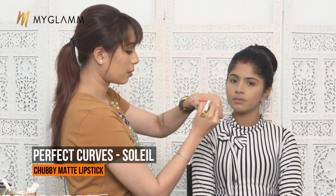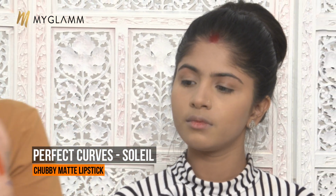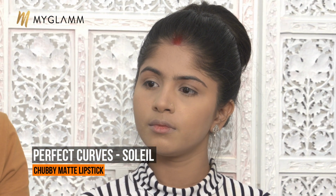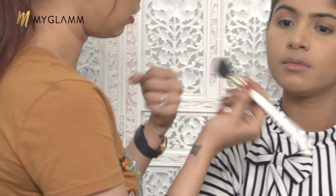Let's move on to the blush, but before we do that, I'm going to use my third product. We still have to do lots of things with this palette, so the second product is still in play, but we'll move on to the third product. Taking a little bit of my Perfect Curves Chubby lipstick in Soleil, which is a fiery orange color, and I'm going to take some on my blush brush, and I'm just going to bounce my brush around it and use this as a blush color and just add a little bit on the apples of the cheeks.